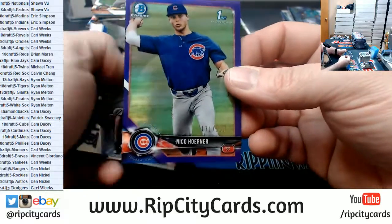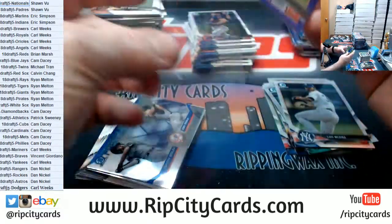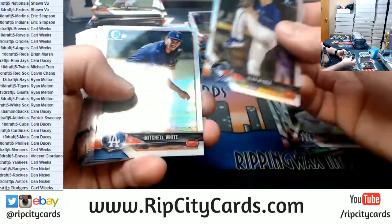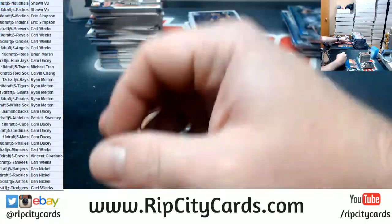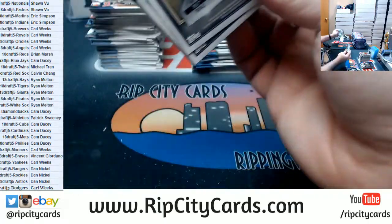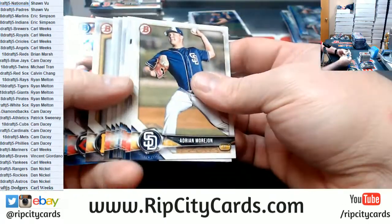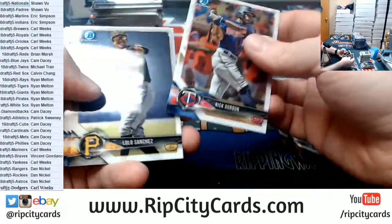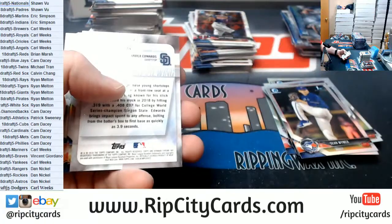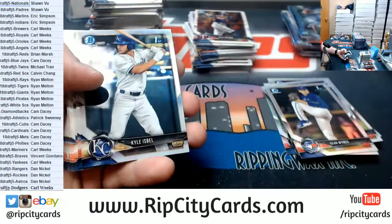Hearn at a 250 for the Cubs. Purple refractor. Fanciness. But we're not done yet. Got a long way to go still. Weimer to 402.